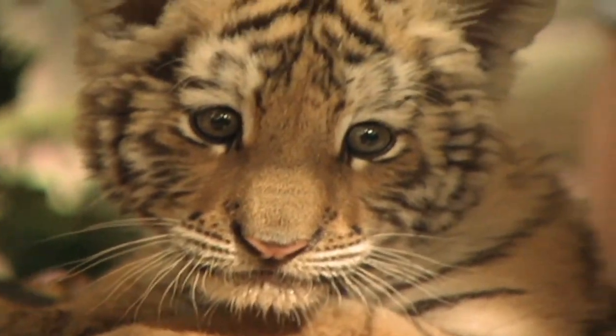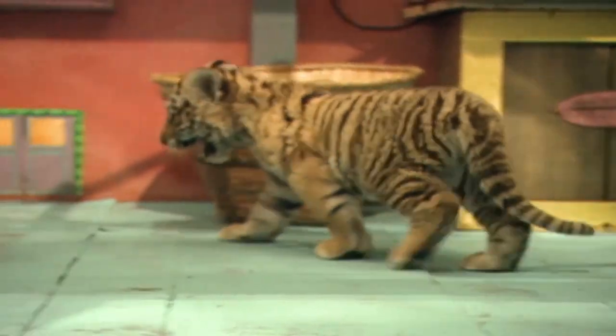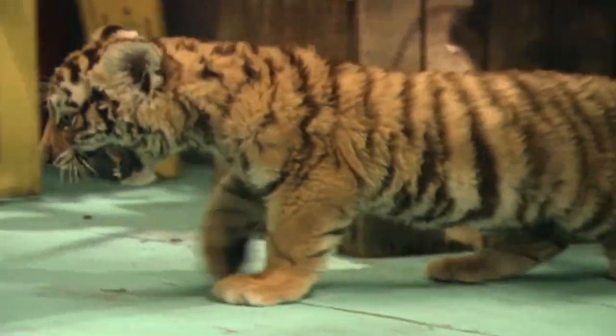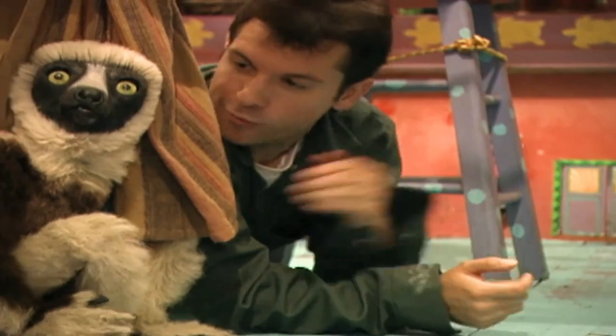I can't believe my mind how many stripes she has. I love tiger cub stripes. I'll call her Stripey. Okay, Stripey the tiger cub. Hey, what if we paint Animal Junction with tiger stripes? Great idea, Zabu. Animal Junction with tiger stripes everywhere.